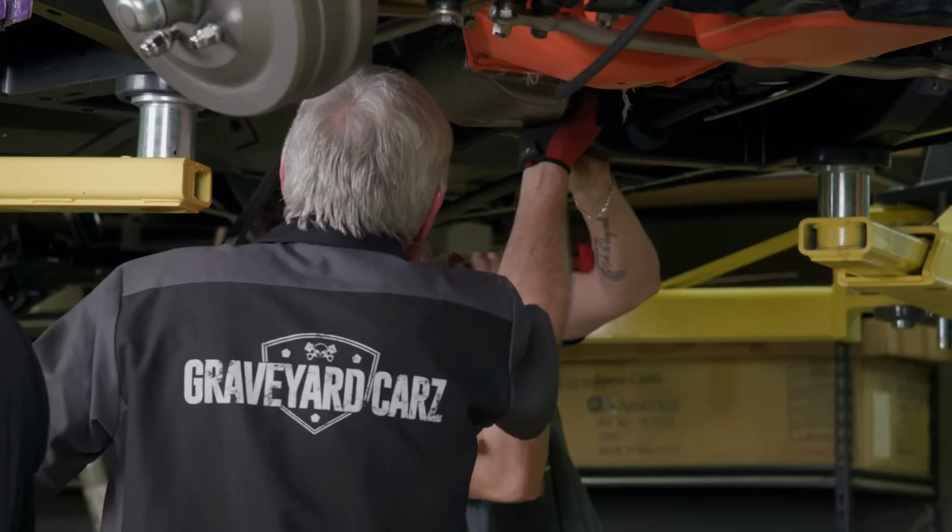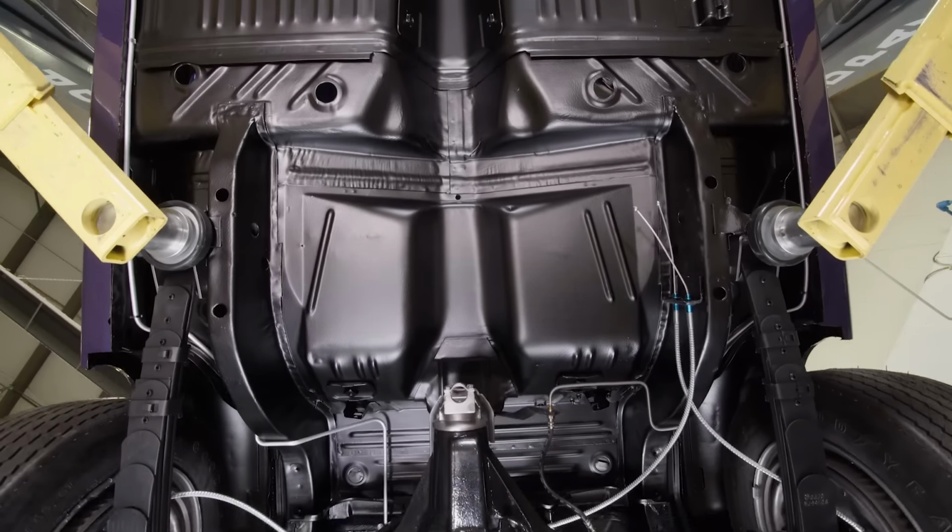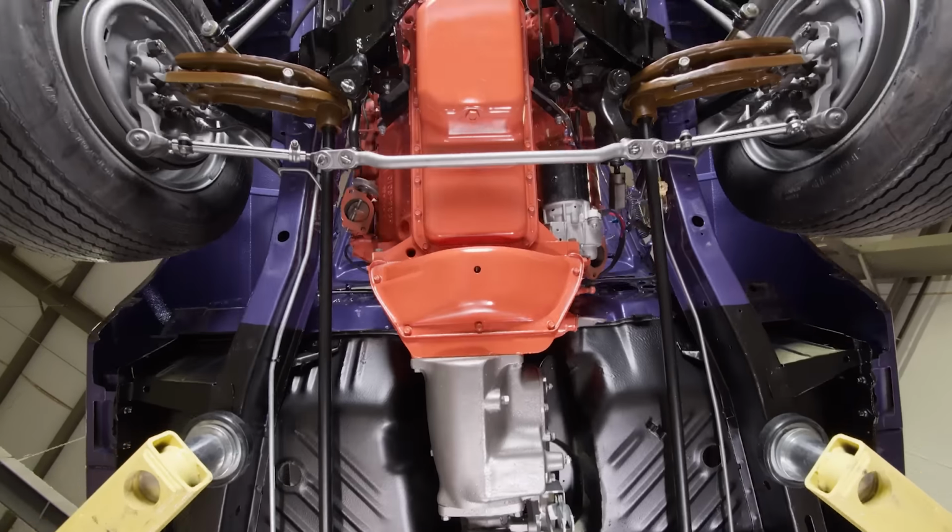So back on topic, these are getting more difficult all the time. We got the drivetrain in it. It came out beautiful. We were able to move on to the next step.